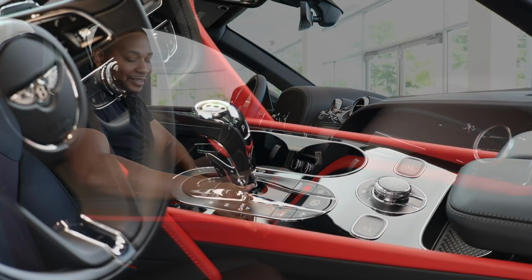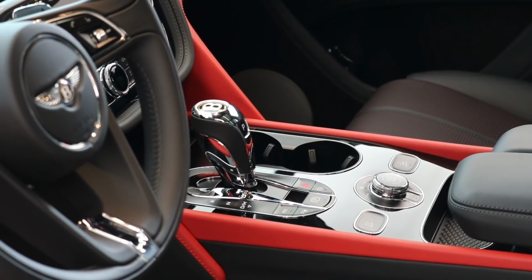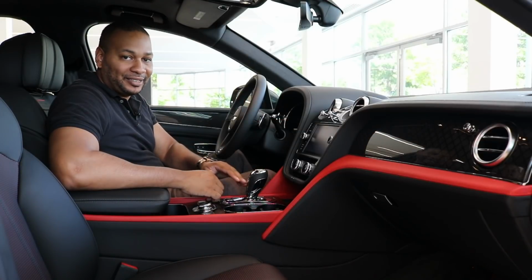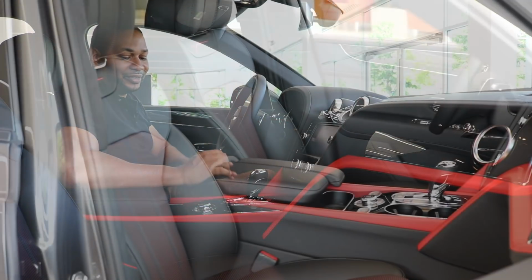Coming further down, you have your infotainment system, and then in the center console, you have those pillar box red accents we just mentioned, more piano black veneer. Now, if you look at your gear selector, you'll notice the button on the top is finished with those gold accents because this is a centenary edition. So again, I really love the details of this vehicle.